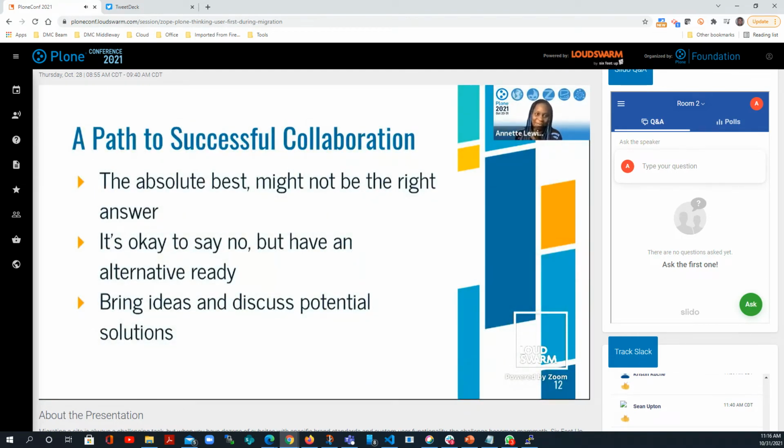Now, of course, the next thing about that is giving chances. Developers love to craft beautiful systems. We want cutting edge, modern technologies, solid architecture. We want the best of the best. Looking at this especially, the absolute best might not always be the right answer. And that's where collaboration becomes key.